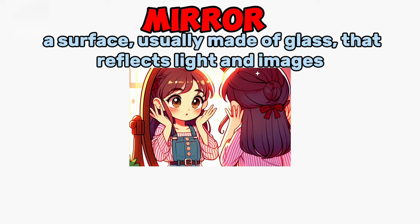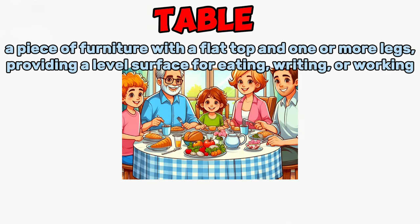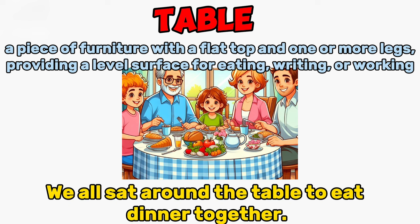Mirror, a surface, usually made of glass, that reflects light and images. Example, I looked at myself in the mirror before leaving the house. Table, a piece of furniture with a flat top and one or more legs, providing a level surface for eating, writing, or working. Example, we all sat around the table to eat dinner together.